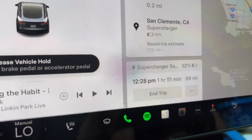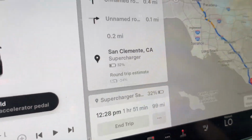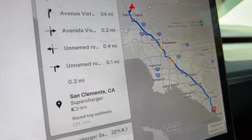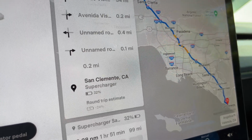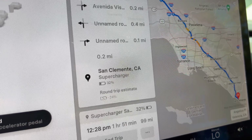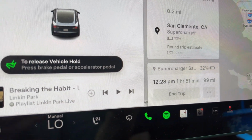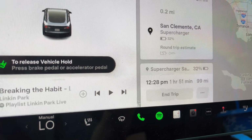So let's take a look at the nav real quick. Nav'd to the Supercharger in San Clemente. It's estimating we will arrive at 32% state of charge. That's what the map looks like from Santa Clarita down to San Clemente. It looks like it's having us take the 5. We were going to take the 405, but let's listen to the nav and get there when it says 12:28. It's a good lunchtime. So let's get on the road.